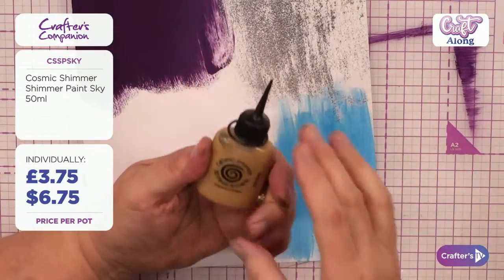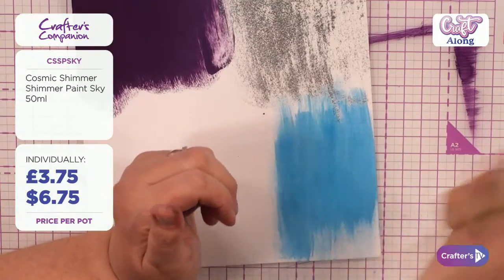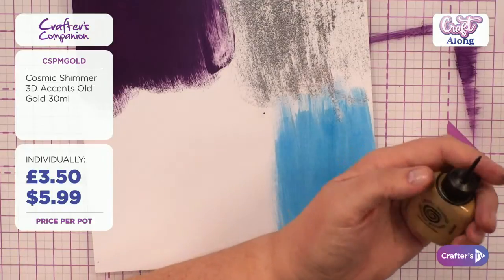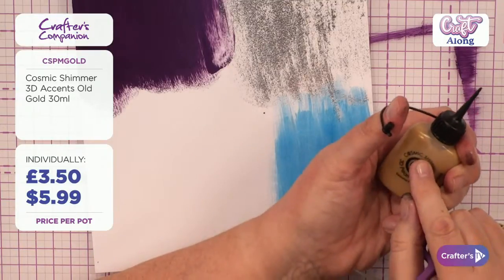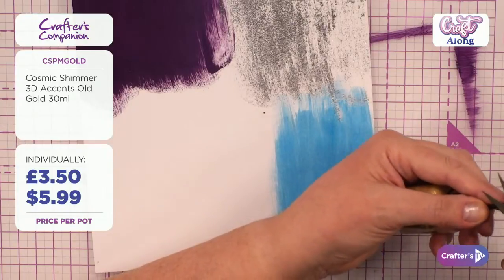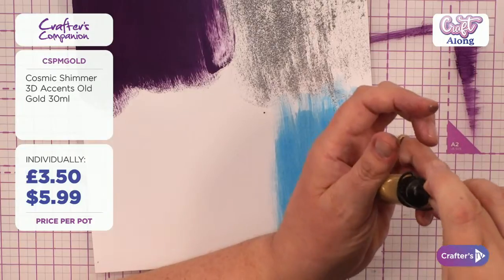So we've actually got here Old Gold. All right, so what I'm going to do is just take the top. When it comes to you, it's sealed. So you've got a little break here with the top attached, and you just need to snip off a tiny little bit at the top here, and then you've got your closure for later use.